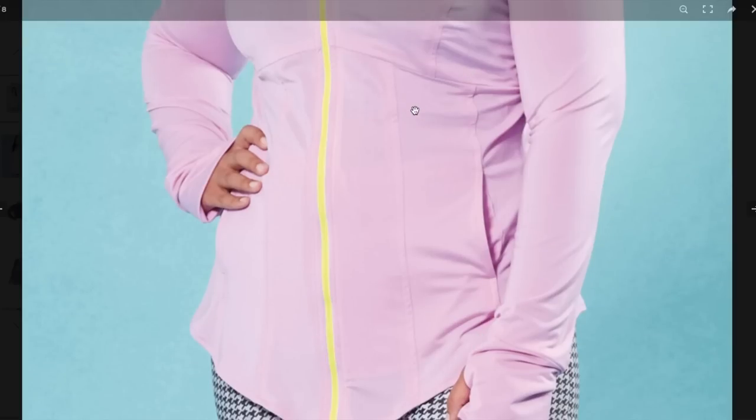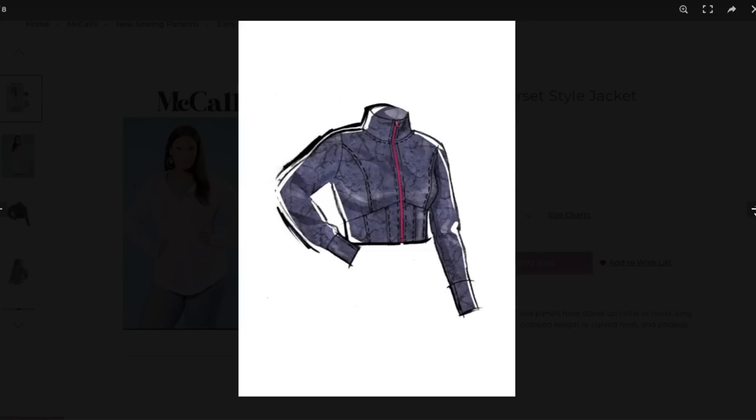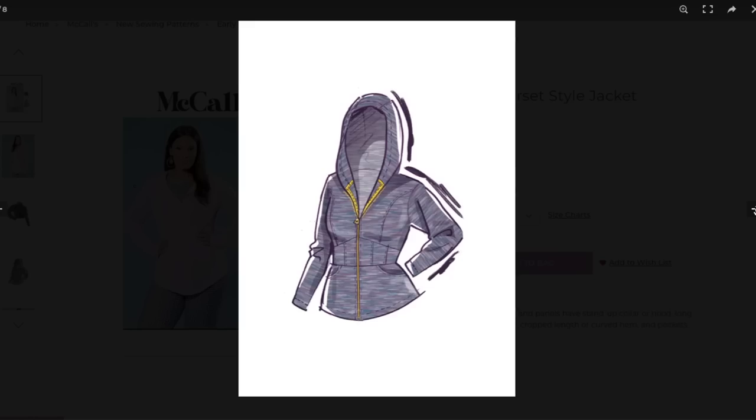Okay, so the difference on this one is that there is no waist seam through here. The panels go straight down. So if you get this to fit you well, it could be really flattering as a little athleisure, something to wear to yoga, something to wear on a walk on a cooler morning, all that kind of stuff. This one I feel like is a little bit street style. You could wear this to Target. You could wear it and not necessarily have to be working out or doing anything athletic.